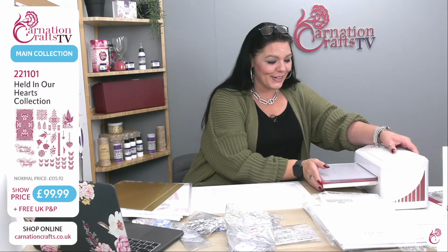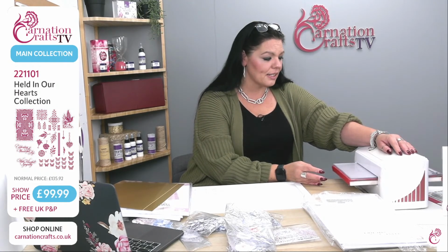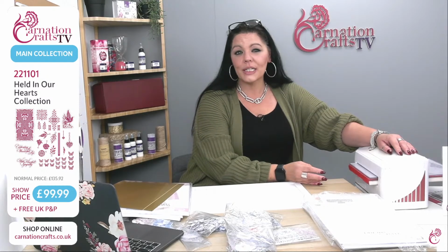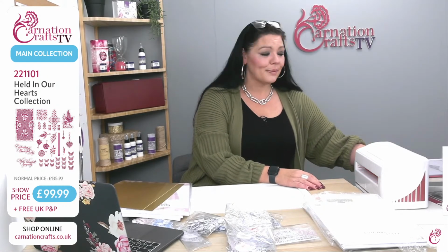My trusty little workhorse. I've had this for years and years. Well, actually I haven't. I've had it since I started Carnation. They sent it to me because they were all like, do you want to come and die cut with us? And I was like, I don't know what die cutting is. Never heard of it. So they sent me one.